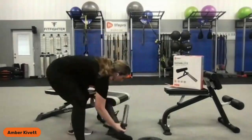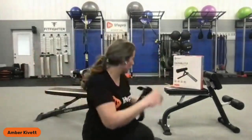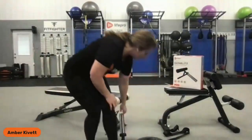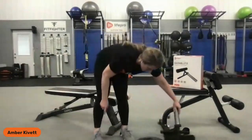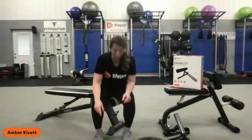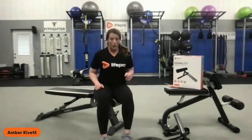It also comes with the Nordic hamstring curl strap. I'm not going to demonstrate that today because I want to make this more about the tibialis muscle, but it comes with a strap that you can use to stay grounded. Now, what I want you to remember, you're going to want to wear shoes with this because we're loading weight on the tops of our feet, and we want to make sure that our feet are protected.